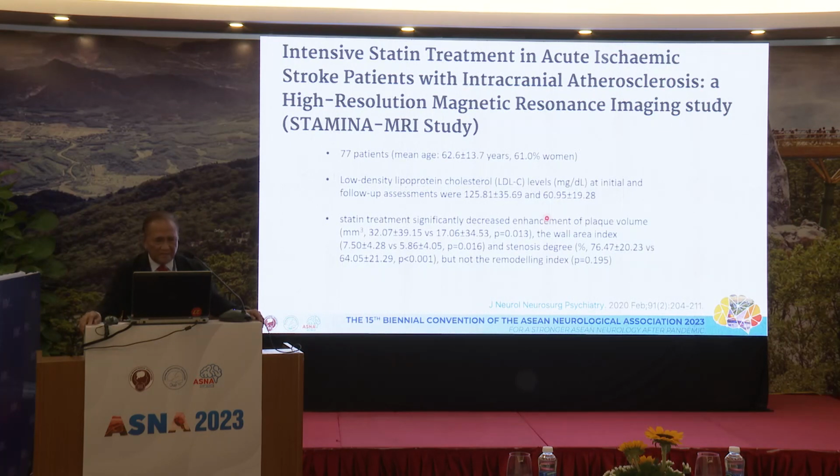Another study, the STAMINA-MRA study. The first study was using MRA, but this time with the use of high-resolution magnetic resonance. High resolution means trying to demonstrate the intracranial stenosis by MRA. Again, this trial has shown that giving statins indeed would be beneficial amongst patients with intracranial stenosis.